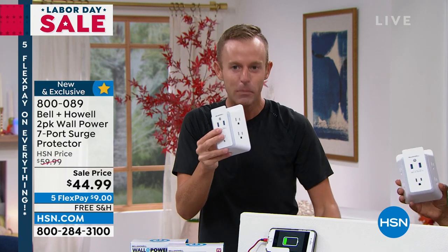But what are we talking about? We're talking about a surge protector, right? We're replacing the power strip that we're used to. We're replacing the traditional surge protector also, which, by the way, no USB ports on these things.